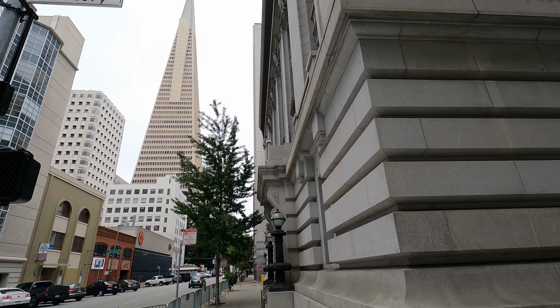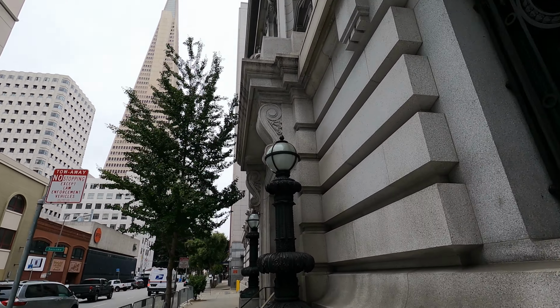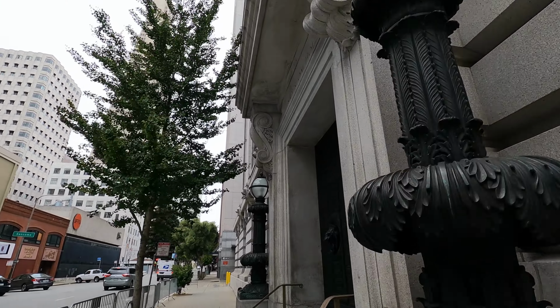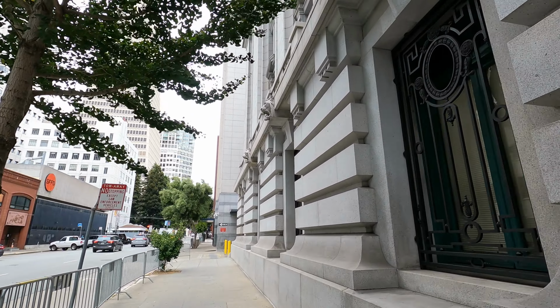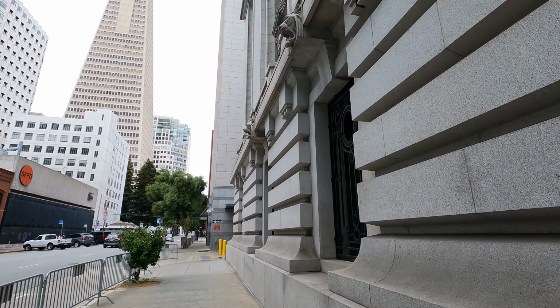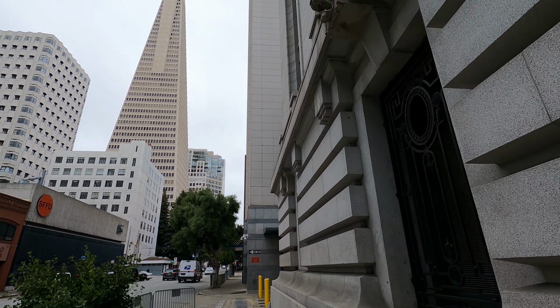To get to North Beach from the Ferry Building, if you're coming in from Sausalito or another place around the bay, you'll have to walk through the financial district. It's a very short walk before you get to North Beach, but you'll get to see some of the cool architecture in the financial district and walk by the Transamerica Pyramid.